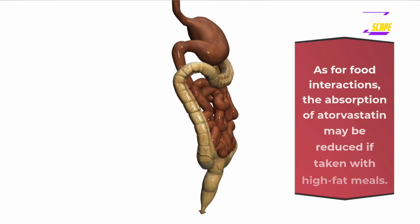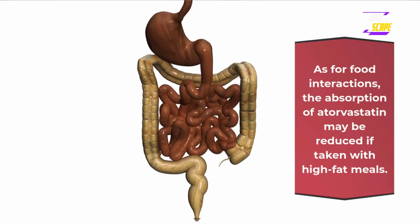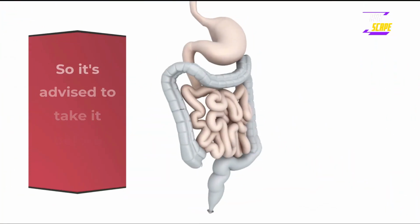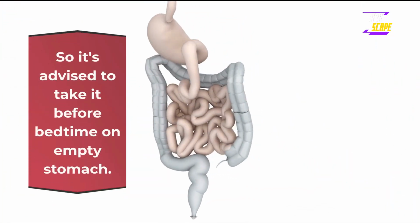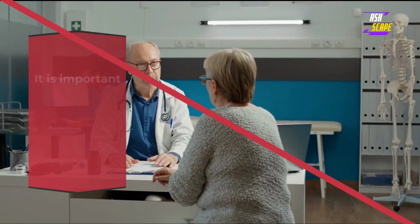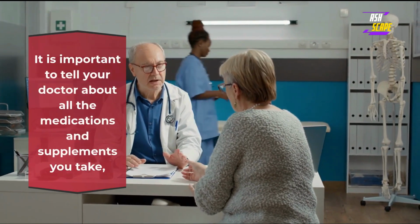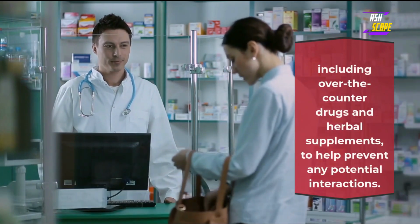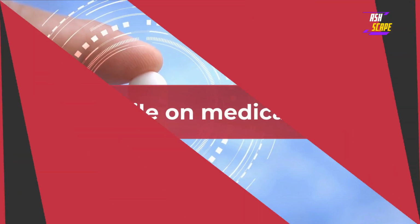As for food interactions, the absorption of atorvastatin may be reduced if taken with high-fat meals. So it's advised to take it before bedtime on an empty stomach. It is important to tell your doctor about all the medications and supplements you take, including over-the-counter drugs and herbal supplements, to help prevent any potential interactions while on medication.